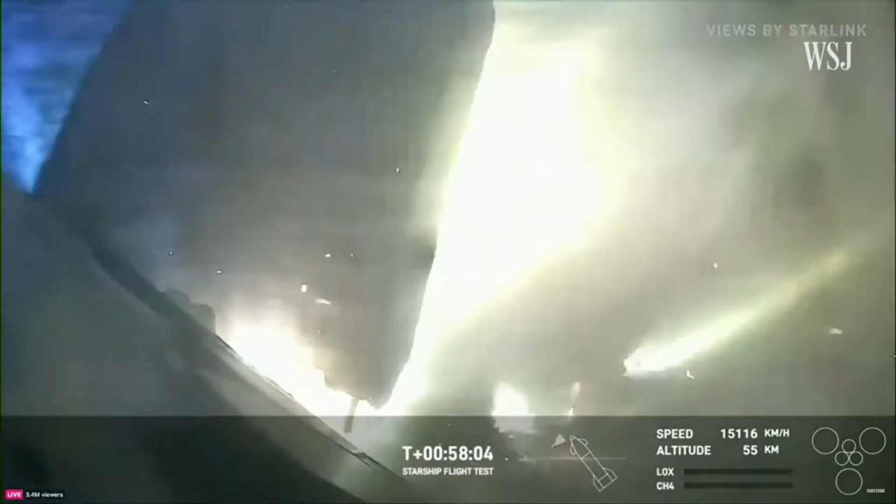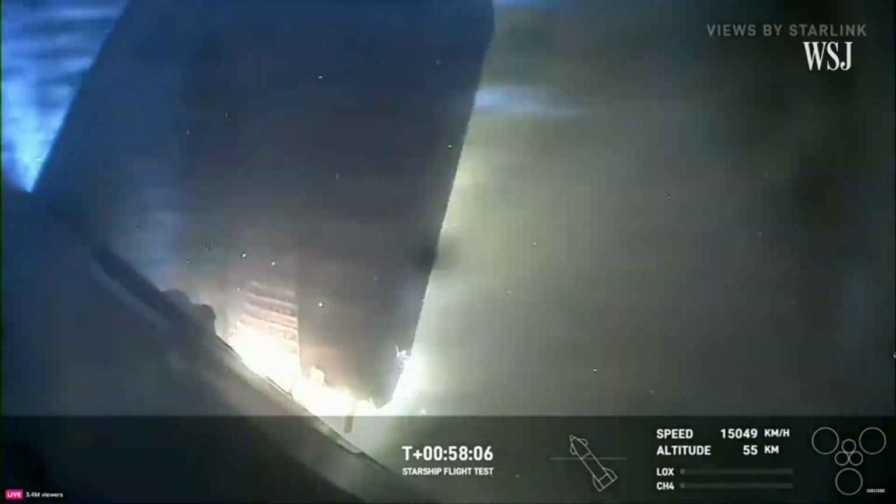We can see pieces of the vehicle flying off. What a show it has been. That's been like outrageous. It's like watching Interstellar or something. This is wild to see, but the ship is still coming down, which is incredible to see. Look at it. How far can it go? It's falling apart. That is the question. Keep your eye on the corner.